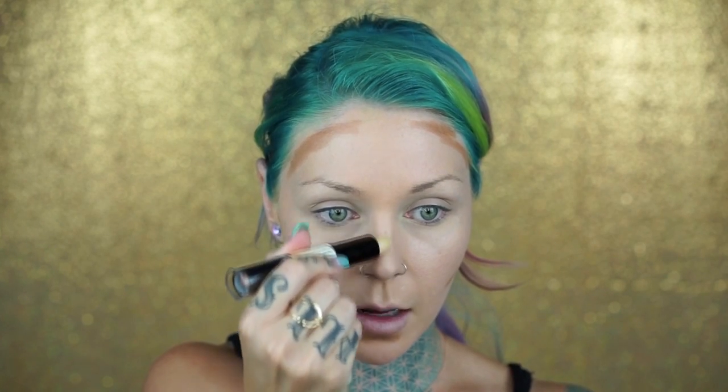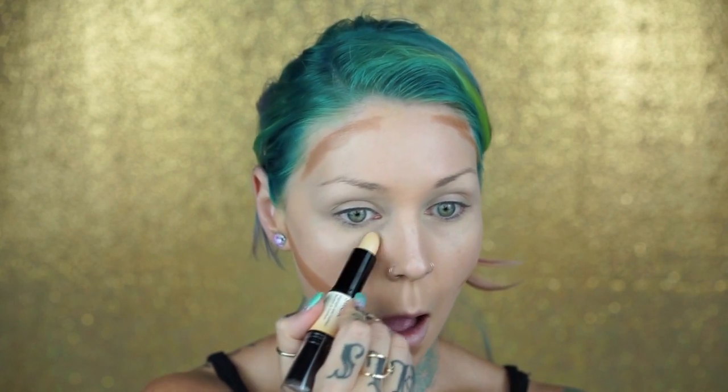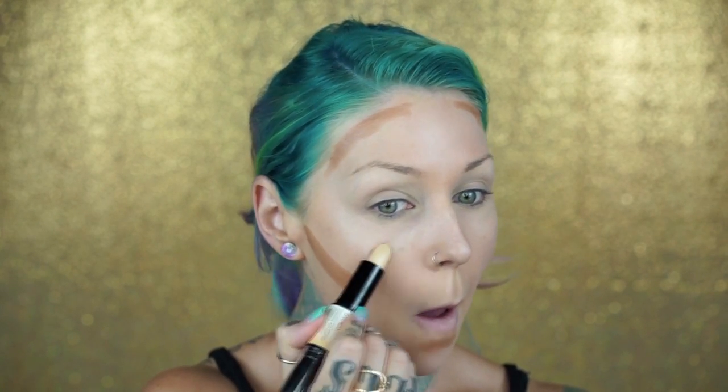And while I'm at it, I'm gonna add a little bit of highlighter here, right here, chin. I'm using my beauty blender to dab this out pretty much exactly how I did it with concealer. We're not wiping because we don't want to move the product away from the area that it's at, or you're gonna look like you have just one big shadow right here. And you might want to save that one for Halloween.